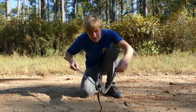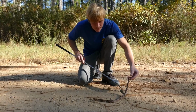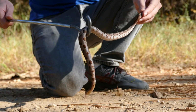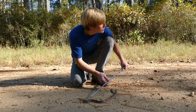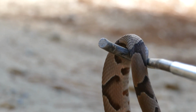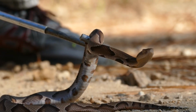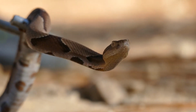Well, he doesn't like me messing with him one bit. Copperheads are very placid. Copperheads have this weird little head twitch, almost like a pygmy rattlesnake. Whenever something gets in their face, their head just twitches towards it. And the babies especially are very twitchy. Beautiful little snake. Good start to the day. Our first copperhead. Hopefully we end up finding some bigger ones, but if not, hopefully we see some of the other vipers that call these longleaf pine forests home.